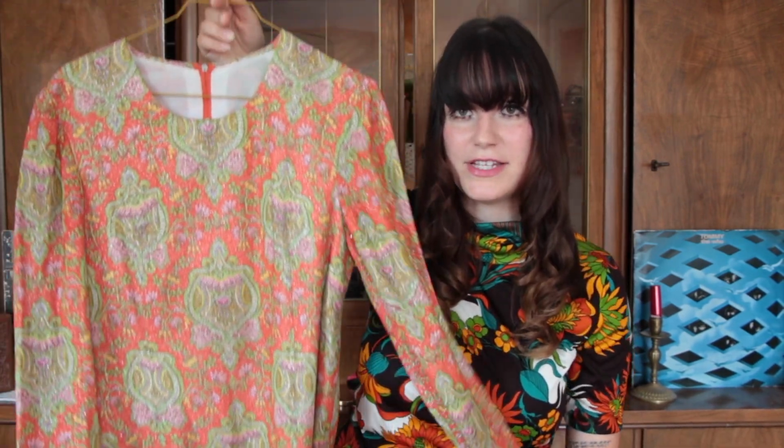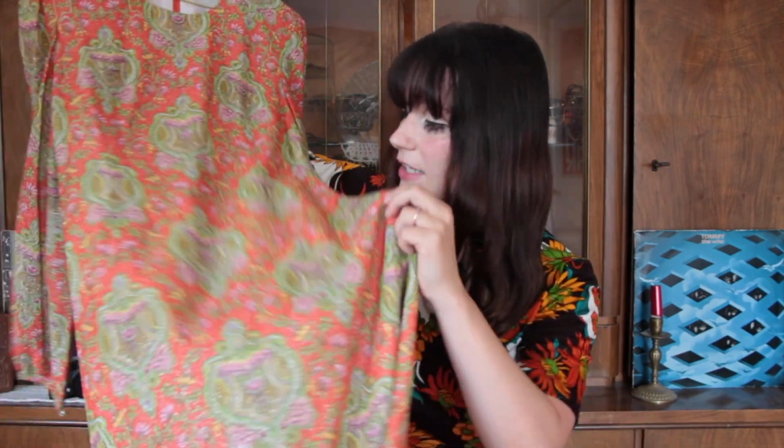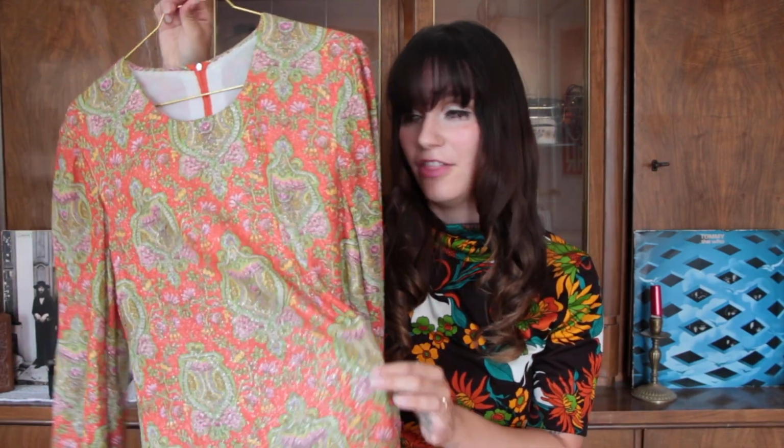I actually thrifted this in one of my very first YouTube videos, found it at a Berlin thrift store, and to this day, this is one of my all-time favorite dresses. I was really glad that it fit me because I was 6 months pregnant by that time, but it looked really, really good, and I love the fabric.